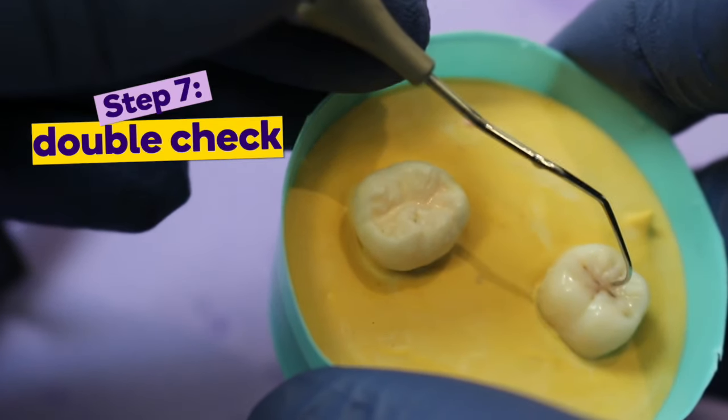That is why dry, dry, dry is the key word, because we want that sealant to stick on and last forever as long as the patient has good hygiene.